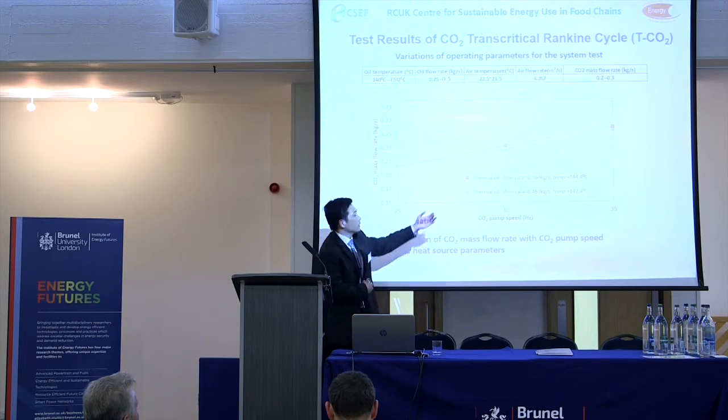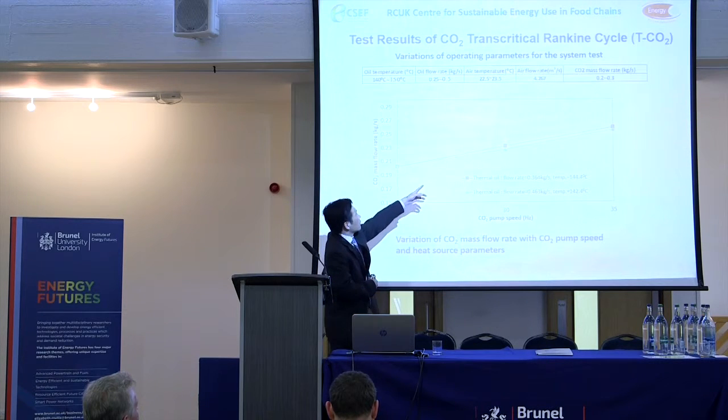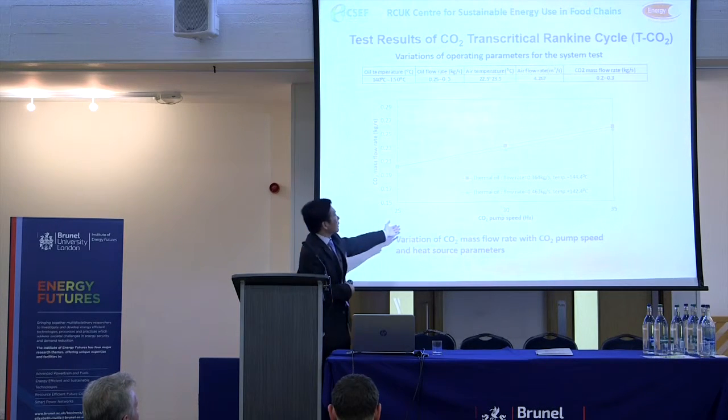You can see when you increase the CO2 motor speed, the CO2 mass flow rate increases. But you can see the thermal oil flow rate doesn't change the CO2 mass flow rate much. So this is what we can see from that. You can see how the motor frequency is used to control the CO2 mass flow rate.